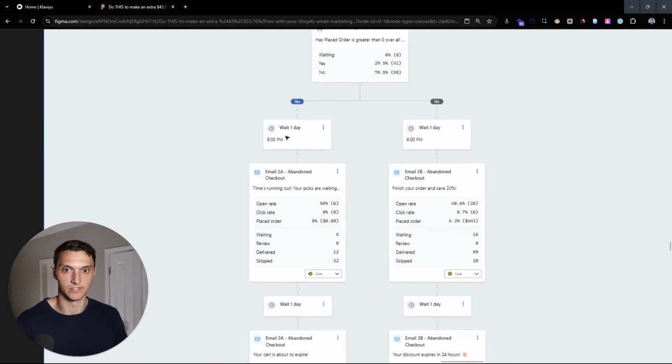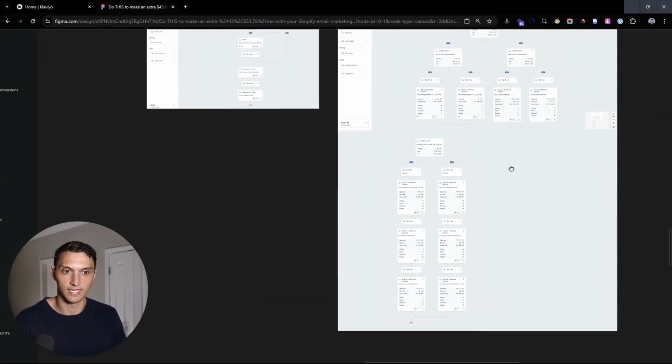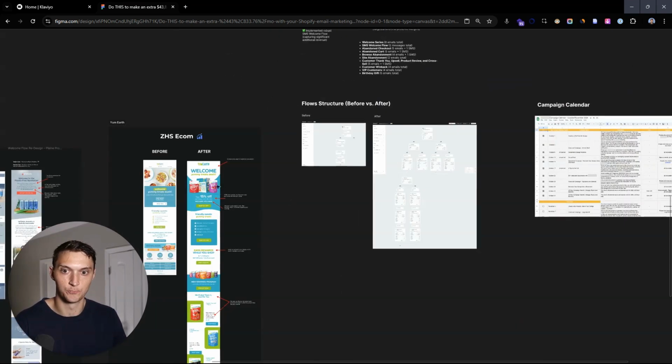And again, small things like this. We found out that 6 p.m. is the best time to send an email for this particular brand. So that's why we're sending this email right here at 6 p.m. Just again, small little tweaks that you wouldn't think about are going to marginally lead up to massive improvements in revenue within the account.